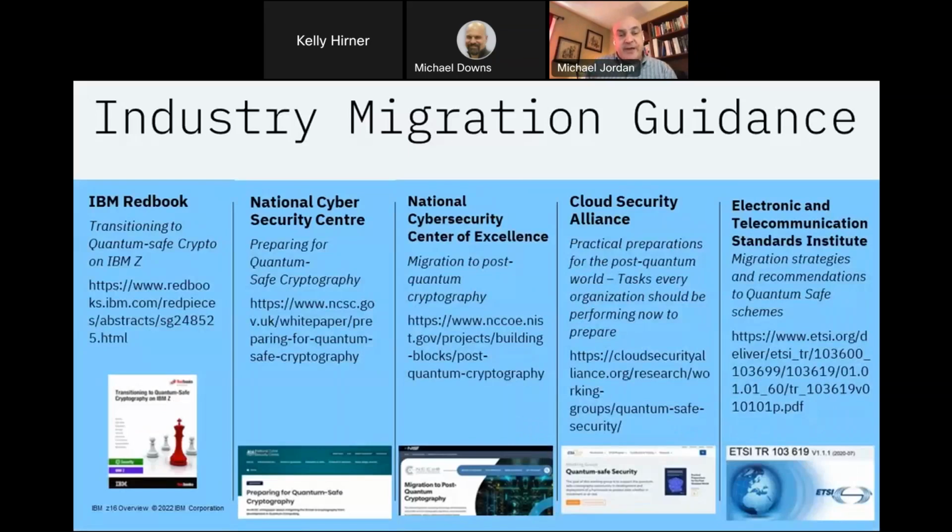So for reference, I've included a number of different guidance resources that you can use. There's an IBM Red Book on Quantum Safe. Feel free to use that.